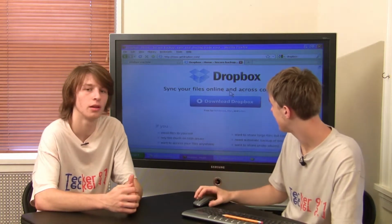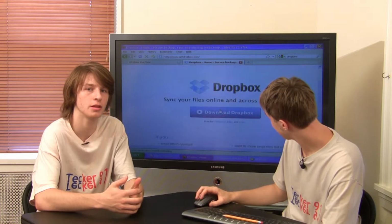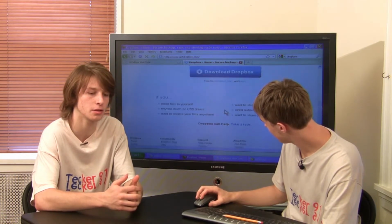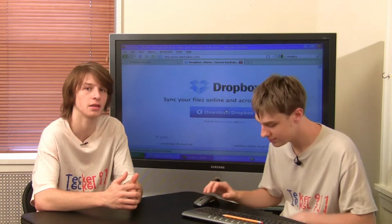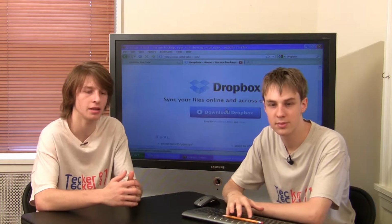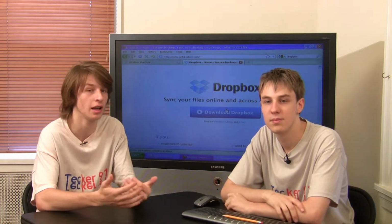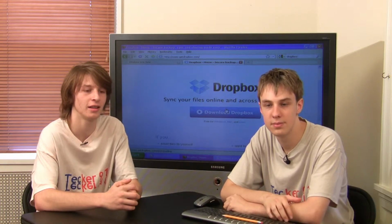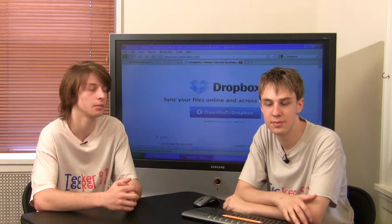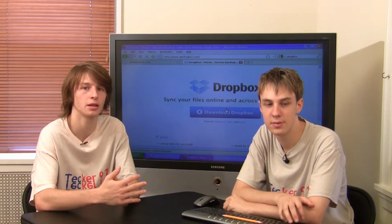Back to Dropbox, yeah. One component of both of these services is backup, and as Paz said, it's not perfect backup because it only saves the latest version of your file. So let's say you're editing a document, accidentally select everything and hit delete, and accidentally save. Then that file is gone, unless you can undo it. And so that won't protect you against that.